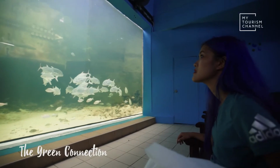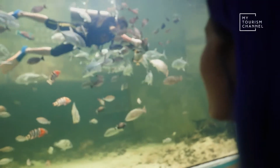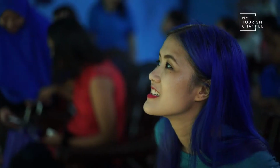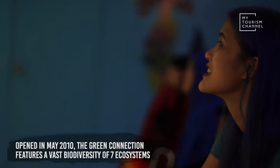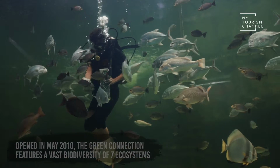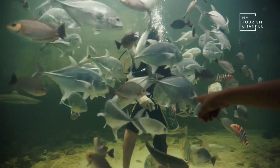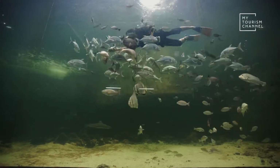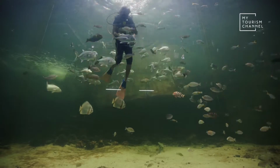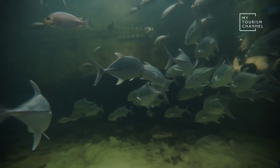I feel like I'm underwater and I'm so distracted by the actual feeding because I'm so mesmerized by it that I've more or less forgotten that there's anything else. Now, all the fish in this aquarium can be found in actual Malaysian waters. They haven't imported any of the fish, and the reason they're all here is so that you can educate yourself and see what we have to offer, so that if you actually go diving, you know, oh, I've seen that. I know what that is.